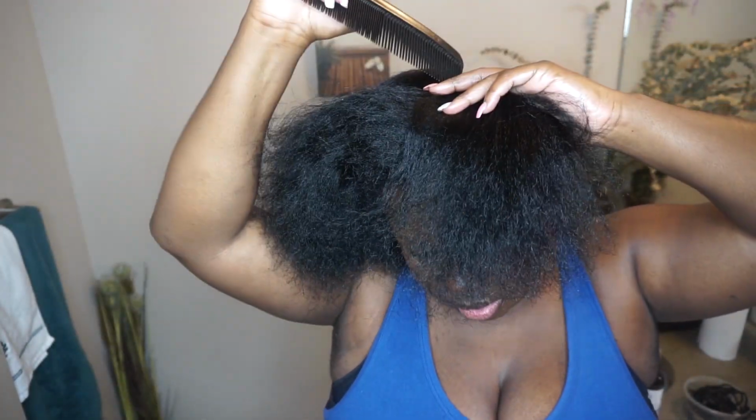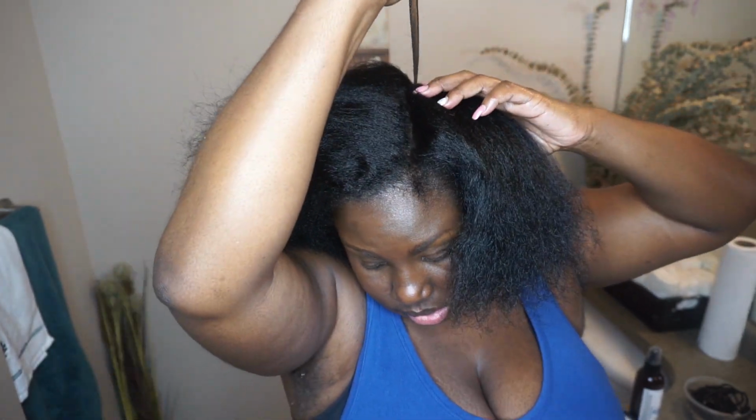And guys, I just want to let you know that my hair is 100% natural. I have not used a relaxer in over 3 years. And after the first year of growing my hair, I also did another big cut where I went into a mohawk. I cut a mohawk. So again, we have sectioned.